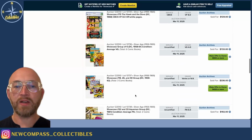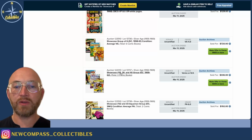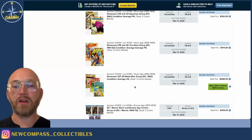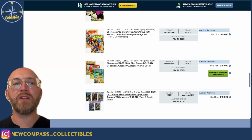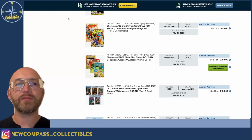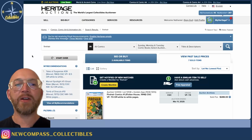Getting into some of the later titles, here is a group of 6, a group of 3, it looks like here. A few more in this auction. So there's a large run of Showcase books available for anyone who is interested in collecting that particular run. But next is Firehair Comics.